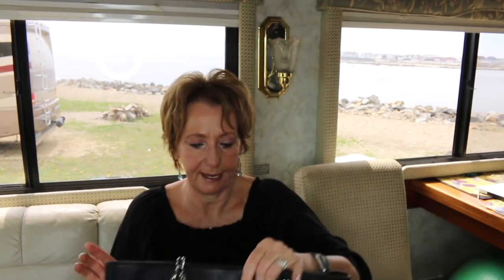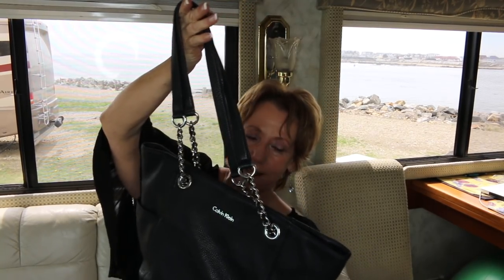I had it probably, I don't know, maybe a few months when the black leather on the chain busted, and I'm like, shame on you, Calvin Klein. I don't know where your quality control is. I bought this in Macy's, by the way, and I keep saying I'm going to bring it back, and of course time went by. I used it every day and I never brought it back.